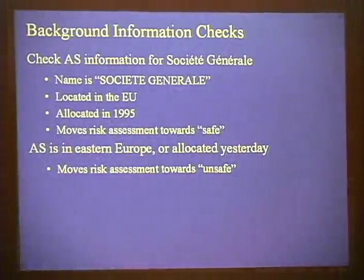On the other hand, if you look at the AS information, and again, it's a pretty trivial lookup, the browser can do that in a couple of lines of code, and the AS is located in Eastern Europe, or was located yesterday, chances are that's unsafe. It probably isn't the genuine bank. And there's a whole bunch of things you can do with this.